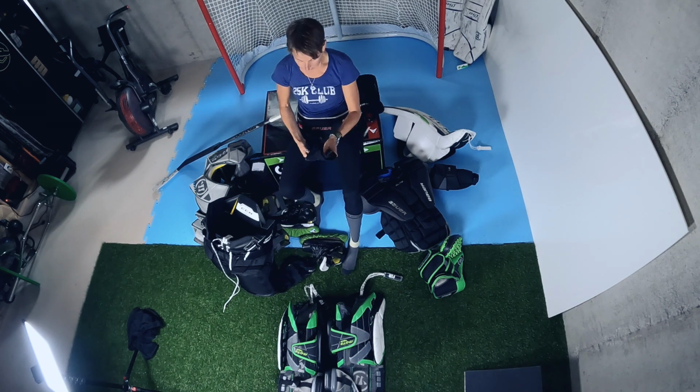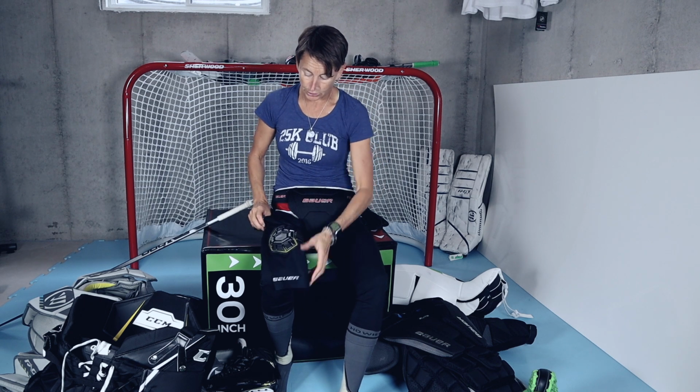But these, and I've ordered a couple pair, so I have a backup pair because sometimes they're a little bit hard to find. But these are the Bauer G-Form knee pads. I love them.